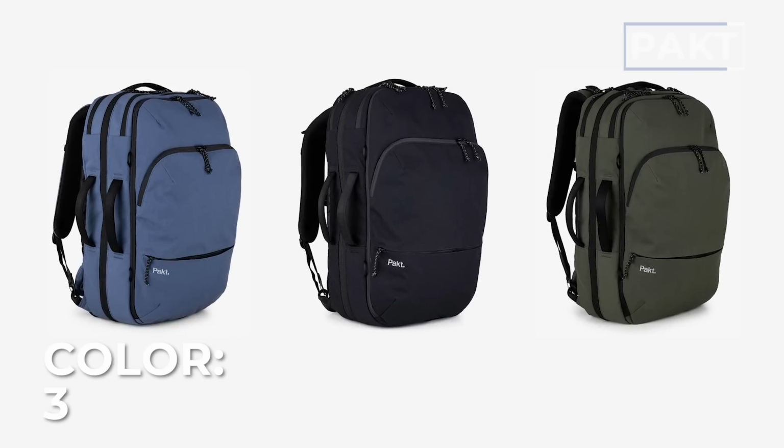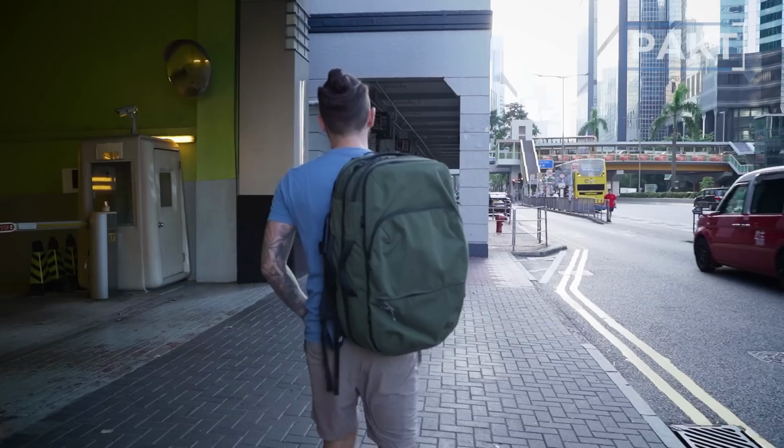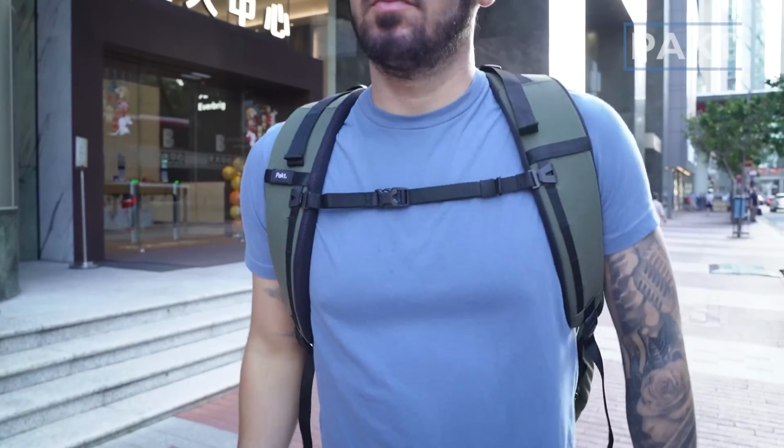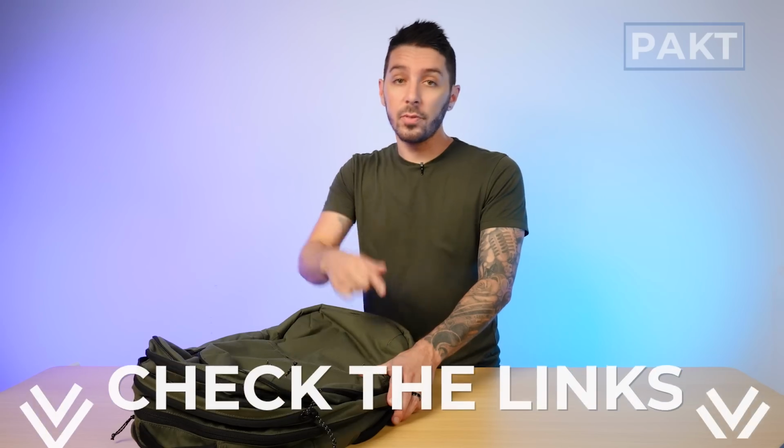The Pakt Travel Backpack V2 currently comes in 3 color options, and it runs around $335 USD. This bag's got a crap ton of features. And if you wanna see all of them, check out our full review, description below.